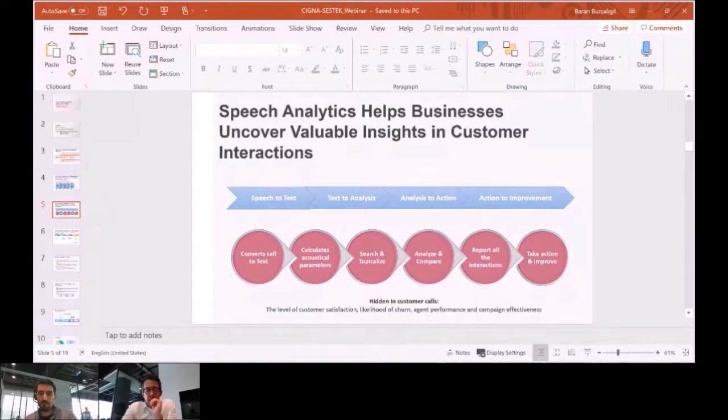So with all this help that you get from speech analytics, you will have the opportunity to take action with the findings that you have explored. And we have said that it's not a new solution. So the speech analytics market is growing year by year. And according to DMG Consulting, the speech analytics market will grow 10% this year and 10% in the consecutive 2 years.